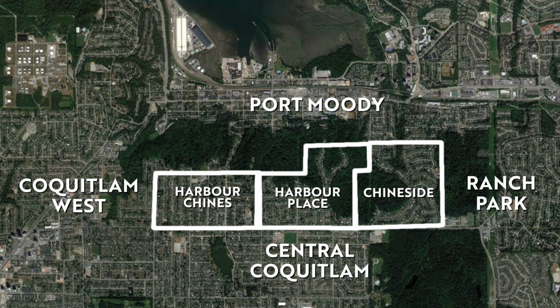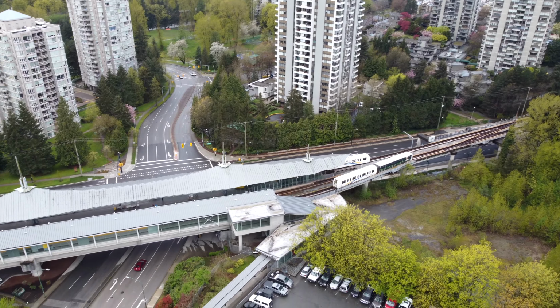Heading westbound, you're going into Burquitlam Station, which will then connect you via the SkyTrain to the rest of the Evergreen line, or at Lougheed to the Expo and the Millennium lines. If you are heading eastbound, then we are going into Coquitlam Central SkyTrain Station, which has, of course, the SkyTrain, but also the West Coast Express Rapid Train, which will take you straight into waterfront downtown Vancouver.